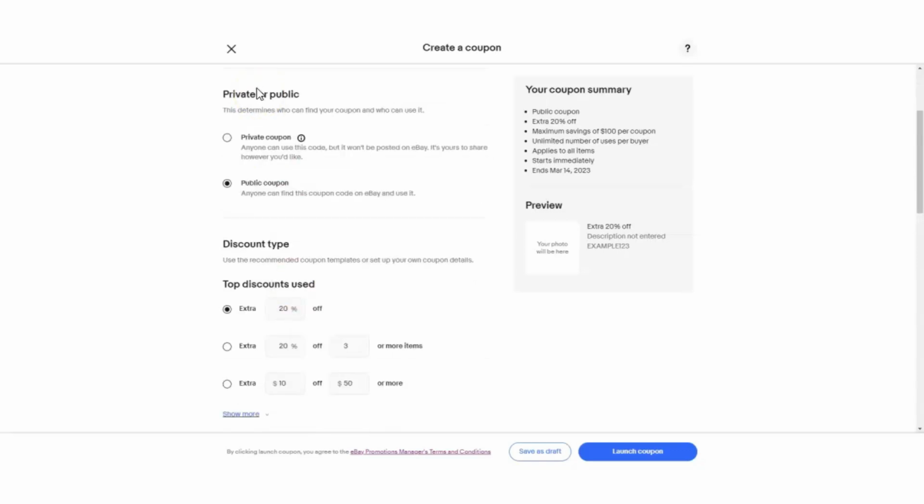Next, you're going to tell eBay whether you want this coupon to be a private coupon or a public coupon. You're going to select private if you want this to be a coupon that only select individuals will be able to use. Only people who have the code to this coupon can use it. And the public one is going to be broadcasted all across eBay. When someone comes across one of your listings or your eBay store, they will be able to see the coupon code and use it.